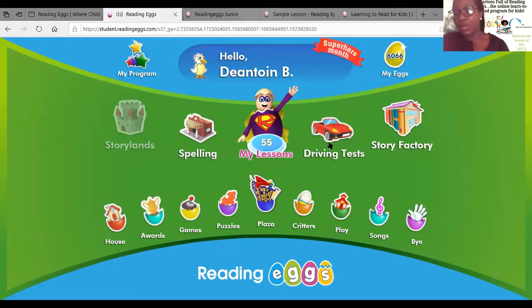These driving tests, I would have told you a little earlier, this is a section that assesses the reading skills of your child. And Story Factory, here in the Story Factory, the children can go in and read stories and answer comprehension questions based on that story, okay? So that part of it is also beneficial and worthwhile, especially when it comes to the reading comprehension. However, if your child does not wish to answer the questions, that is fine. They do not have to answer the questions.